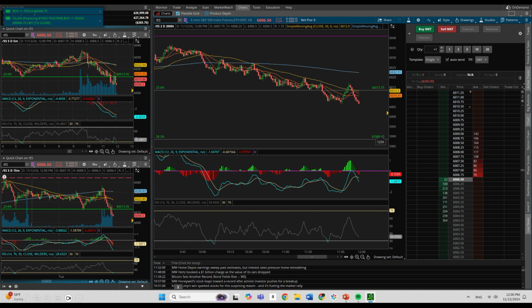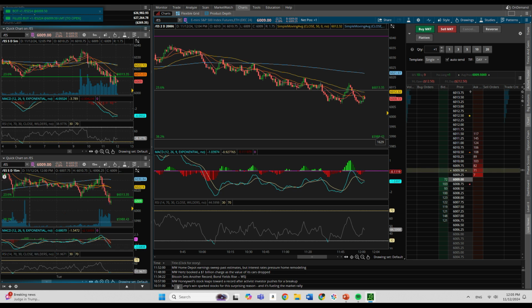Plenty of opportunities, because this is what happens when I keep trading and I get tired and frustrated, is I start making kind of bad moves. So I got into a long position here, and the MACD shows it might be going up, but it has been downtrending pretty much all morning. It's possible that we've hit bottom, but I'm not seeing it.